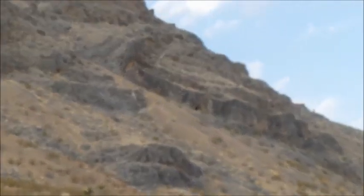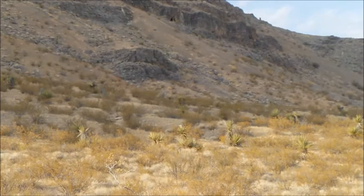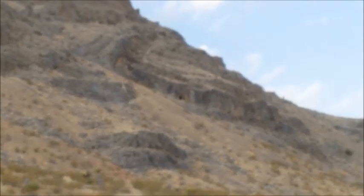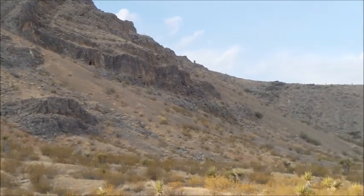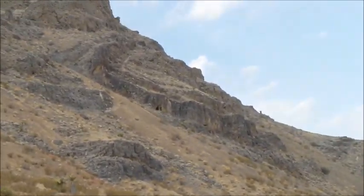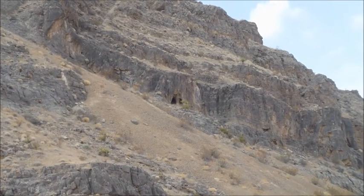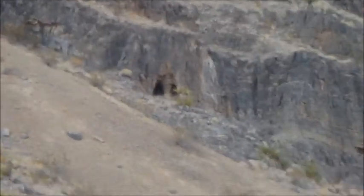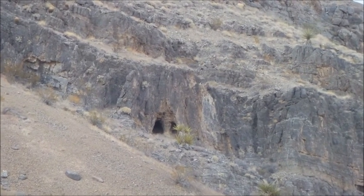Oops, right down lower. Focus. What's the matter with it? Camera won't focus. But it says there's an M cave right there. Let's see if I put it out here. Right there. See, that's maximum. That looks like an M. And it looks deep.